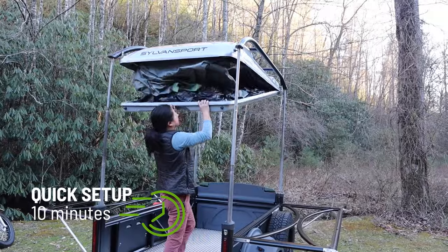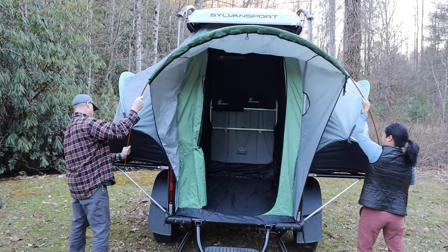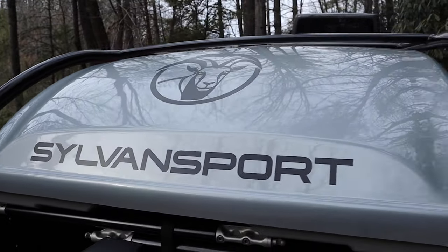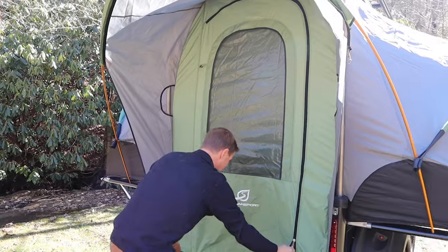The true magic of the GOAT is how easy it is to set up once you find your perfect campsite. No matter how it's loaded, the camper is always ready to go. The entire canopy lives right here in the tent pod. The canopy drops down from its storage pod, attaches to the frame, and sets up in almost no time.